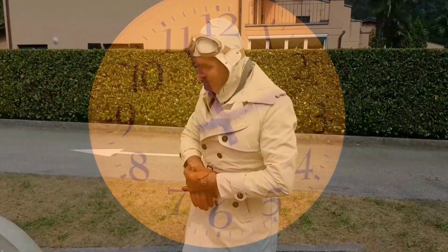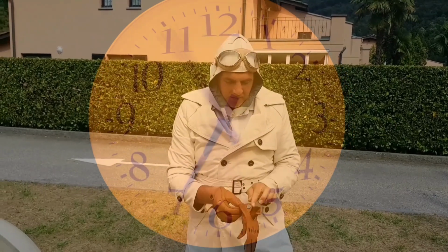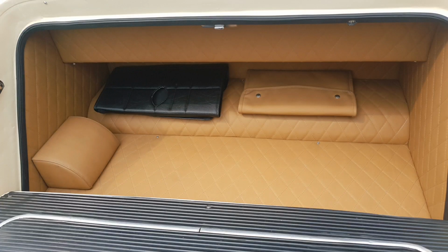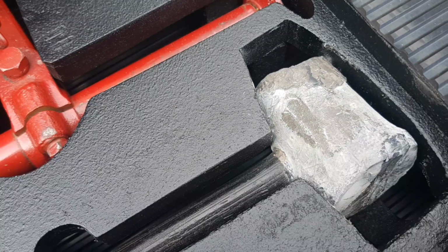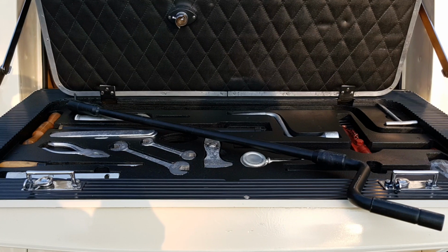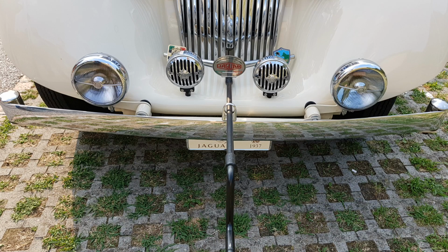Time machine? Well, that's convenient, because I've forgotten to show you the special tools in the boot. This is, by the way, the gorgeous leather-covered boot, where there is a toolbox, and you can even use it in the night. Of course, there is a lead hammer for the knock-off wheels, and there is even a hand starter. There is a little slider in the down section which you can open. Now you can put the hand starter in place.